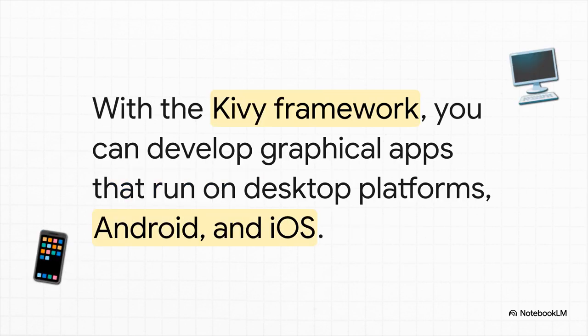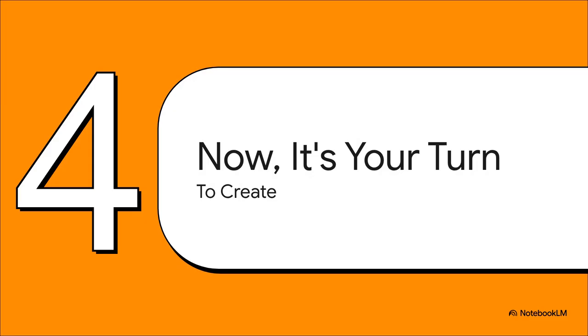And you're not just stuck on the web. You can build professional-looking apps for your desktop computer and even create apps for your phone that work on both Android and iOS, all with Python. It's incredibly versatile. The potential here is just immense, and it all starts with that one little Hello World program.